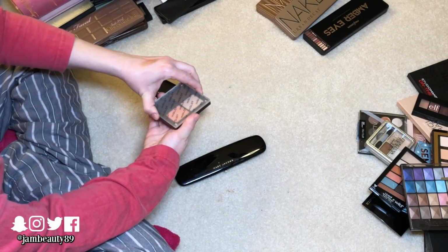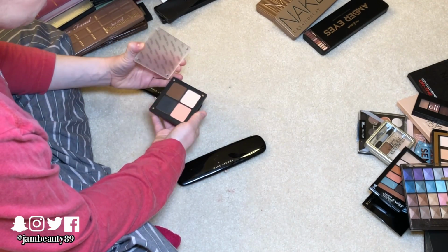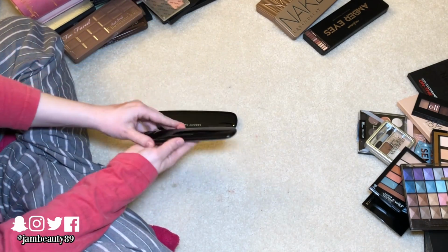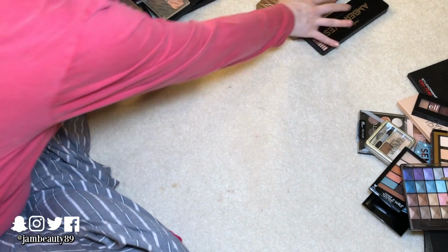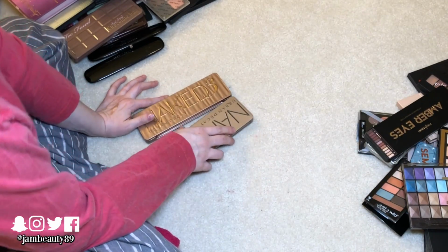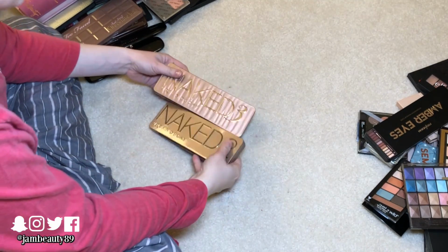Inglot, I love these 4 shades I picked up, I think when we were in Ireland, so in Dublin perhaps. So I'm going to keep those. And then these Marc Jacobs ones I really like, but again, I completely forgot I own them. Here we go. All right, so back to these. I'm going to get rid of the Amber Eyes from Profusion, and I think I'm going to keep these 2. It's the collector in me.